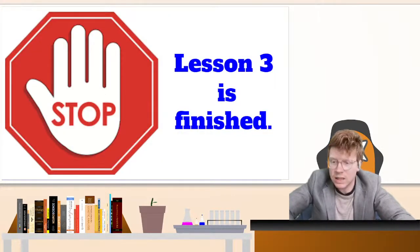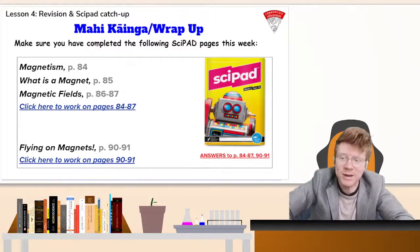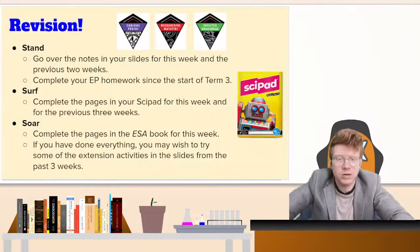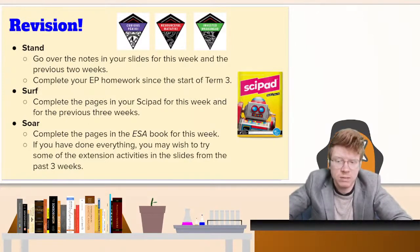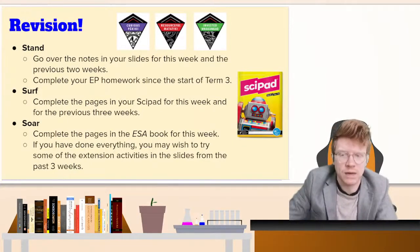Now that brings us to the end of Lesson 3. Lesson 4 is entirely about reviewing the content, which we will do when we do our Google Meet. This is a summary of the SciPad pages that you need to complete for this week. And here's a little note on the revision we would like you to do in preparation for your test next week. But that brings us to the end of our content for today.